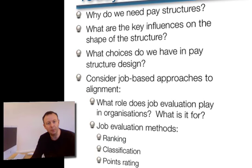The most common and the most traditional approach that organisations have taken have based alignment decisions around the jobs that people do in the organisation, and that makes sense because for most organisations the fundamental unit of the organisation is the job. That's how organisations break themselves down. That's how they organise themselves. So if they're putting together a hierarchy, if they're starting to put together a pay structure, then it makes sense to think about a job-based scheme. And many organisations over the years have gone down this particular route to good effect. So we'll think about job-based approaches.